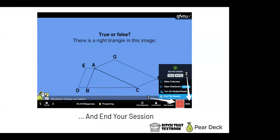I think the Flipgrid app smash is really, really good.